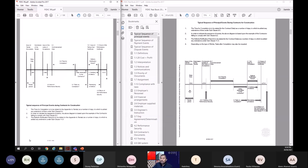Now it is the same in Fidic 2017. Nothing has changed. It's the same sequence, so I will not go into detail. Basically, you see base date, time for completion, tests on completion, and the performance certificate, and the performance security should be returned within 21 days from the performance certificate. So the performance certificate is the last certificate, confirming that the contractor's obligations under the contract have been fulfilled.